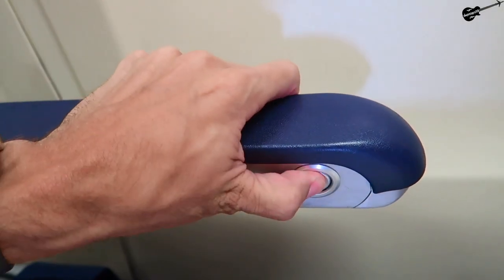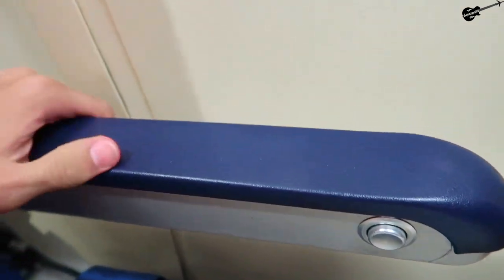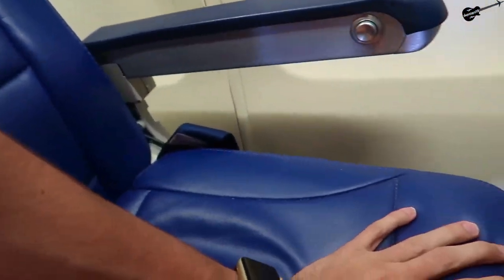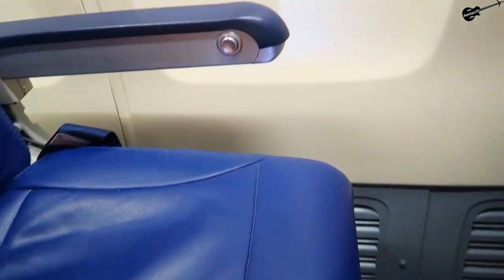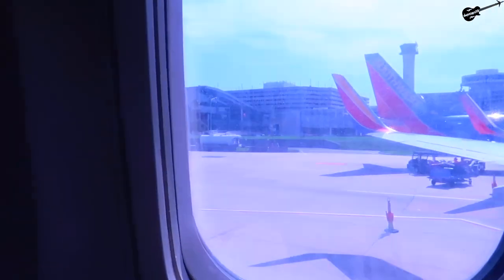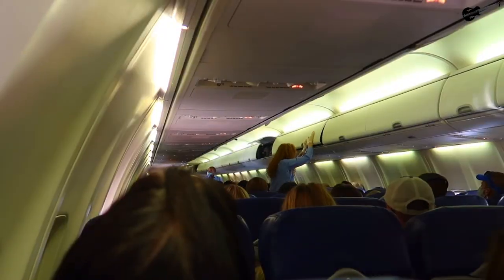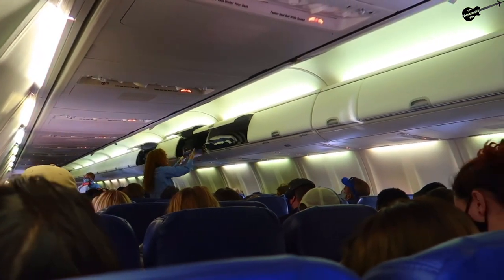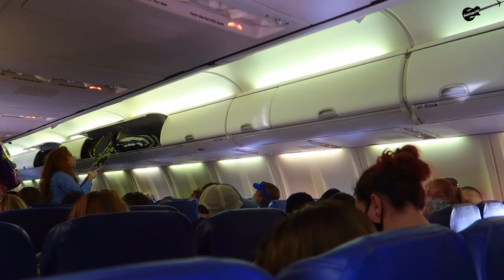The seat has a recline feature controllable from the armrest, and padding is okay. It's a pretty generic design that Southwest has now updated for the better on their newer aircraft. Lastly, let me open this window here because we'll be pushing back soon for Fort Lauderdale, and like I said, we do have a packed plane today, so all the overhead space is filled up.